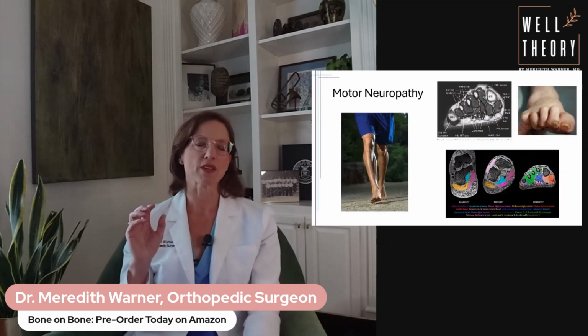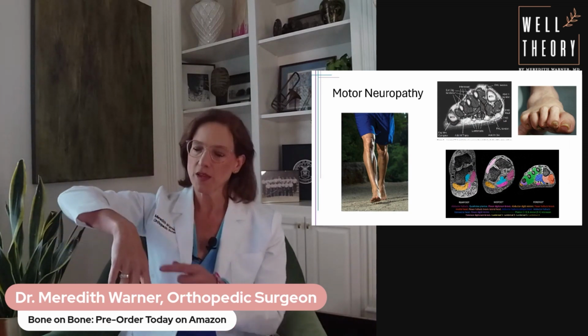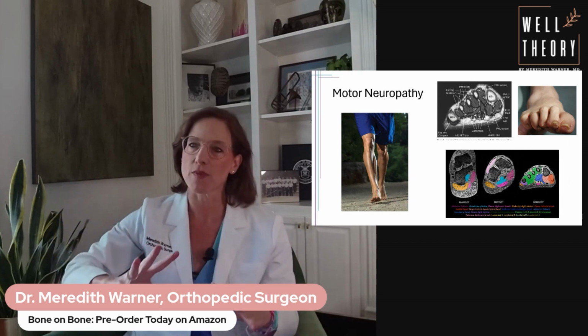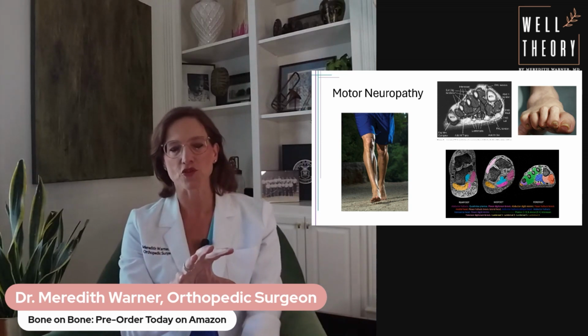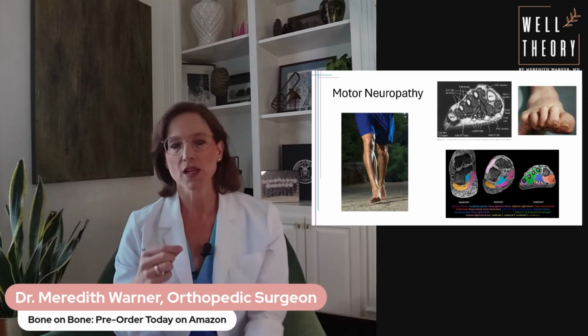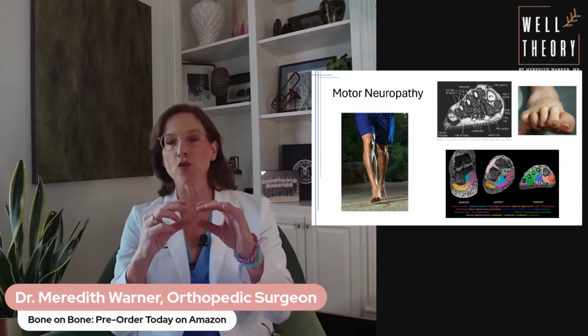Motor neuropathy is something a lot of people don't think about. I see it all the time. This is when the toes curl up. This is when you can start to see the cavity between the long bones and the foot because you've lost muscle. This is when you start getting the calf cramping and the restless leg syndrome at night. These pictures are showing you cross sections of the MRIs, which we do and we are able to look at. And we can measure foot muscles and actually measure them before and after therapy.